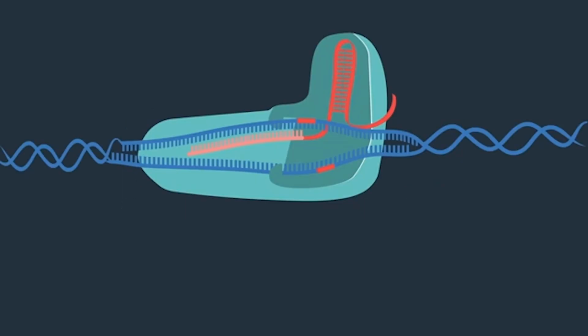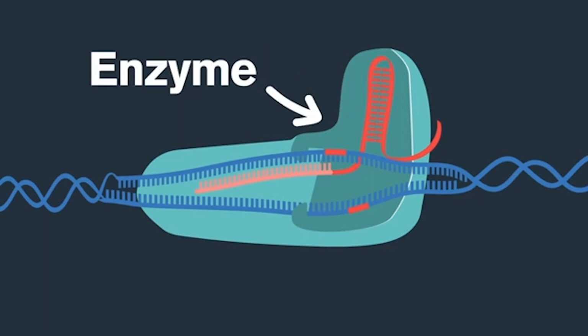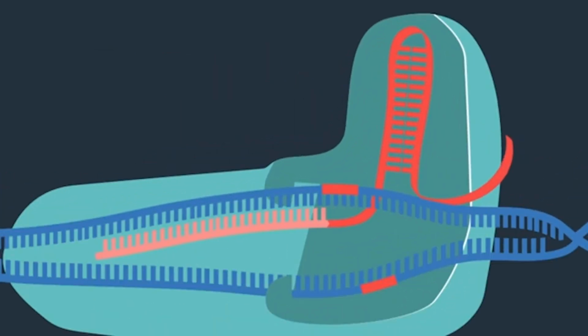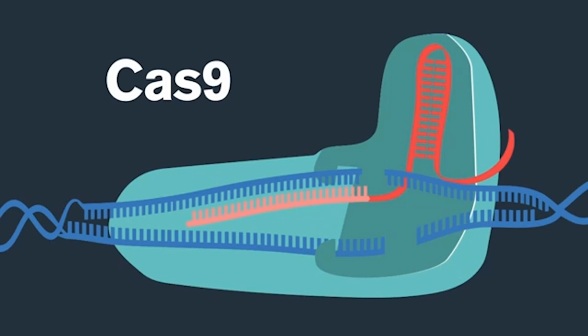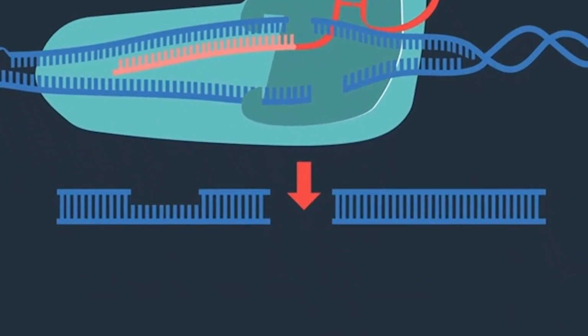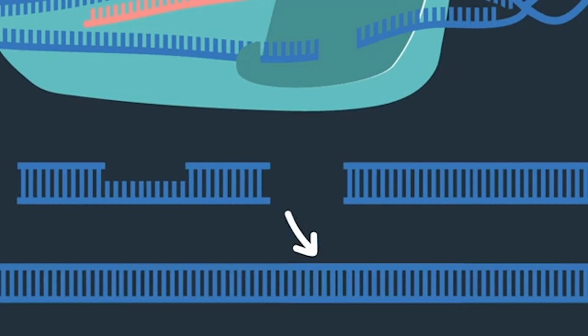CRISPR has 2 main parts, a piece of RNA called guide RNA or gRNA, and an enzyme that cuts DNA. The gRNA can be made to find and connect to a specific place on a strand of DNA. Once the gRNA has lined up the CRISPR system on the DNA, the enzyme cuts the DNA. The enzyme used most often as a part of CRISPR is called Cas9. Once the DNA has been cut, the cell's own response of trying to fix it takes over. The cell will start to repair the cut. It uses either a remaining strand of DNA, a recent copy made from the DNA if it is still in the cell, or it will just rejoin cut ends of DNA.